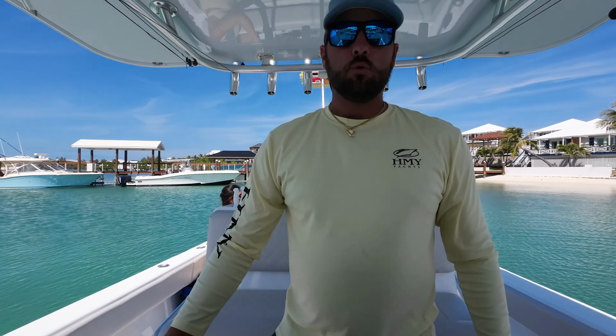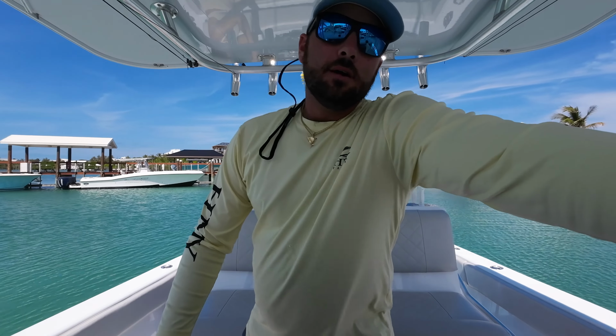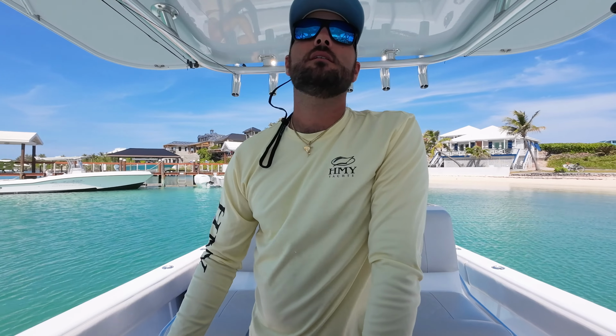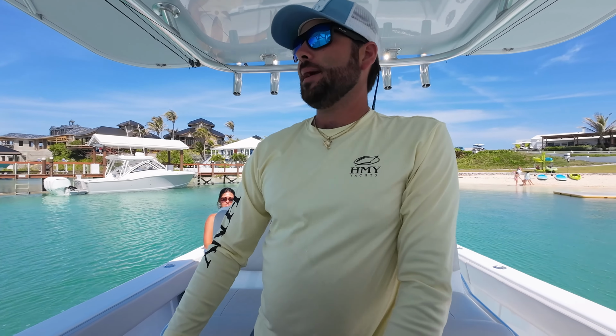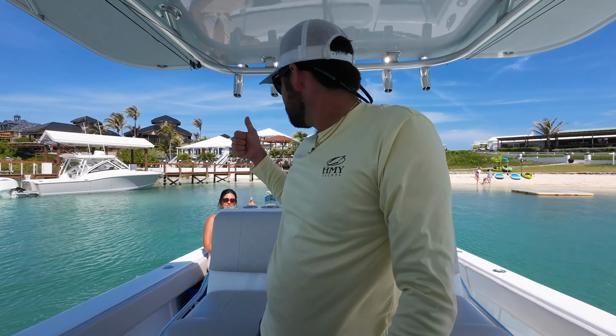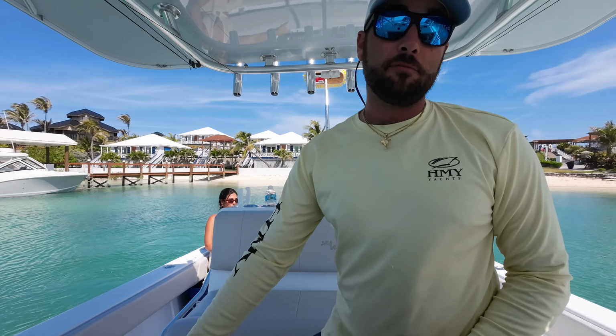Oof. We made it off. We made it clear. It's always a little bit stressful coming out of here when there's boats around and you have stern anchor to deal with, dock lines, and I'm almost working single-handedly, but we made it. Now time to head back to Treasure and actually do some work so I can afford to be over here.